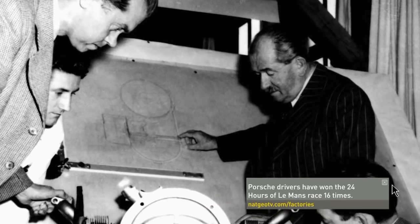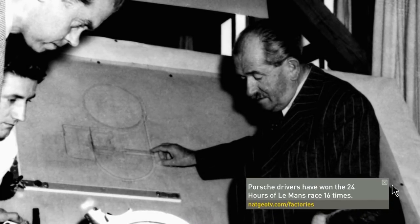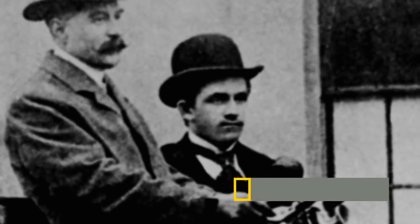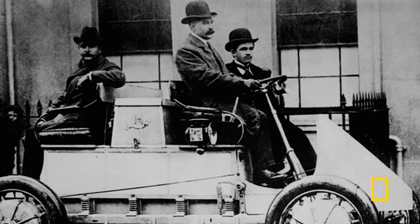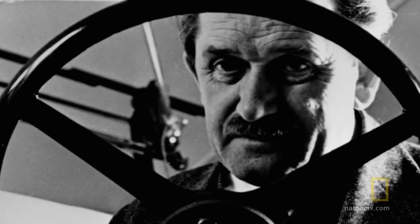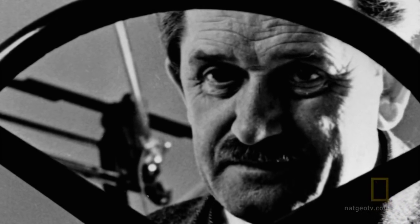Ferdinand Porsche was a self-taught automotive designer and engineer. In 1900, at the age of 25, he designed the world's first hybrid gasoline electric car for an Austrian company. He also spent more than a decade designing cars for Mercedes.